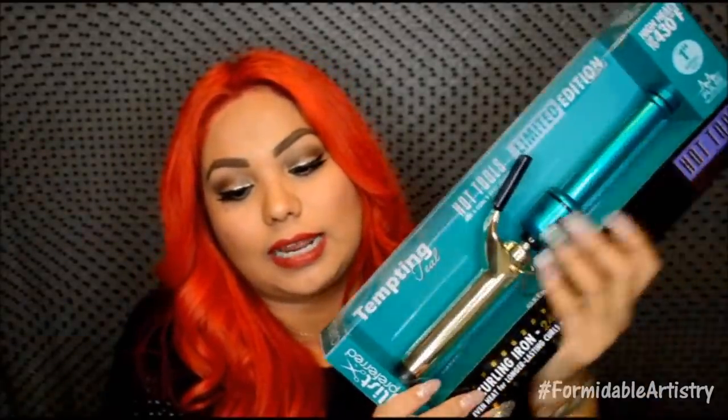I always use the one that Ruby has. Ruby's had hers forever and I've used it in a couple hair tutorials. I'll probably link one down below if you want to check it out, but I had to get my own and I needed like a 1-inch one. I love that this one has temperature settings, because I don't know if you guys knew this or not, but you should always buy your hair tools with temperature settings if it's supposed to have heat in it, because everybody's hair is different. If you have very coarse hair, very thin hair, dyed hair, curly hair or straight hair, everybody's supposed to be at a different temperature setting.